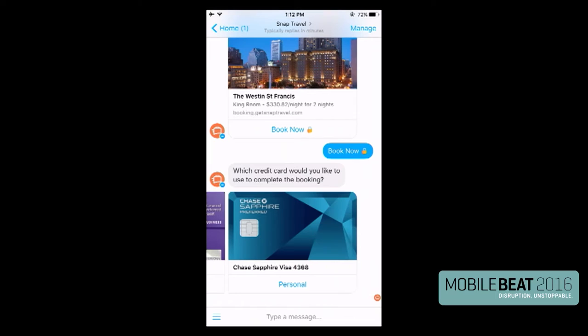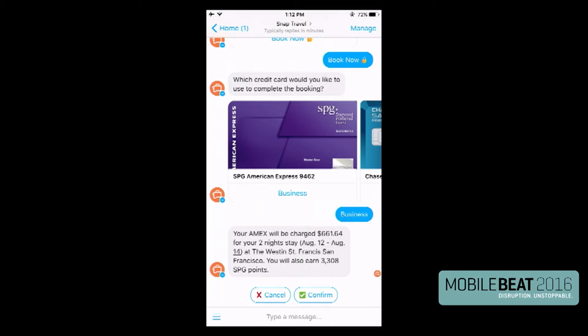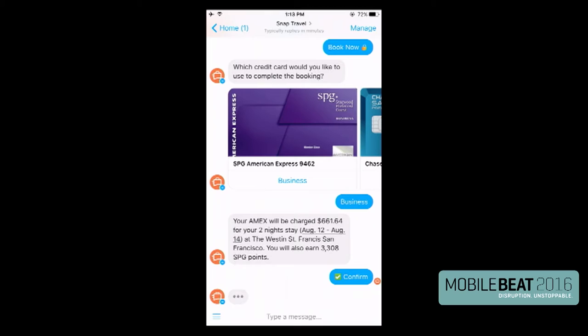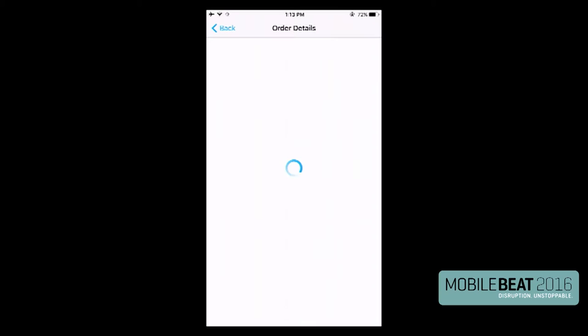I'm going to select my business card, and it's going to give me one final confirmation before it charges my Amex. So my Amex will be charged $661. It also tells me I'm going to earn 3,308 SPG points based on the credit card I've selected. So I'll click on confirm, and in just a few seconds, my hotel room will be booked, and I'm going to get a confirmation number and message right within Facebook Messenger. So I can click here to see the order details, and I can see that the Westin St. Francis was booked and that my credit card was charged.